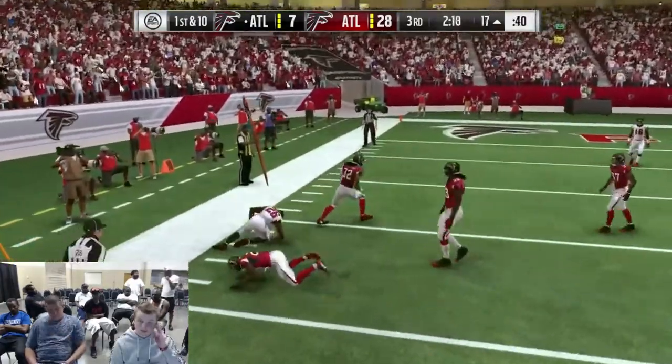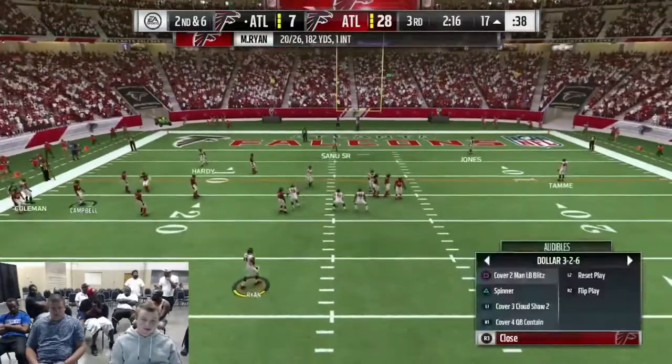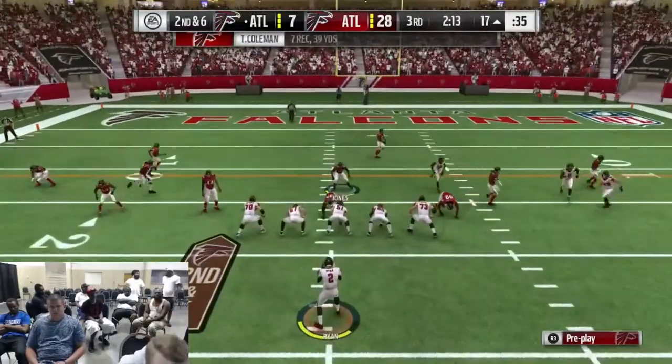Looking for his running back, and he's got it. 4 yards on the pickup, and that'll bring up second down. Looks like the defense impressed.